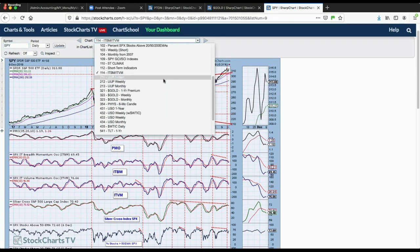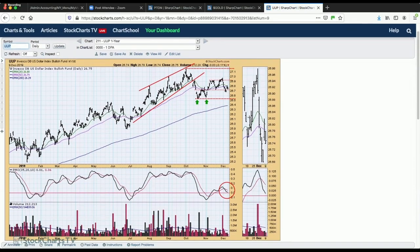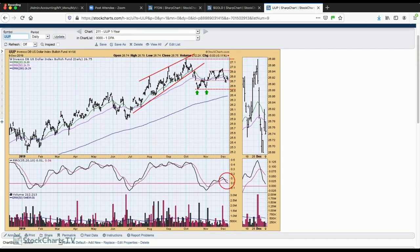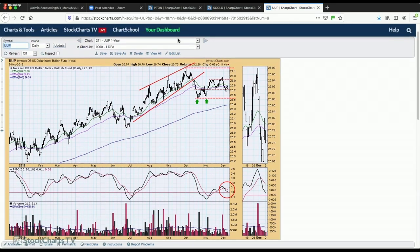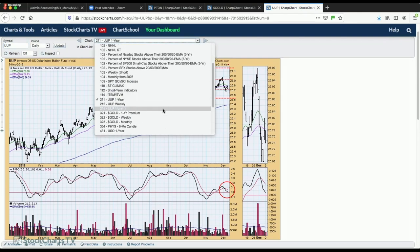The four. Let's see what we got there. The dollar, as expressed by UUP, it's kind of in a range here. Not easy to determine what's going to go next there, or what's likely to happen next, let's put it that way.